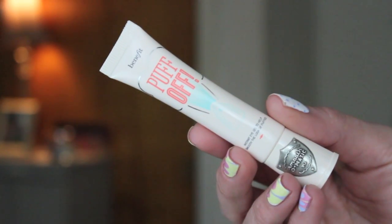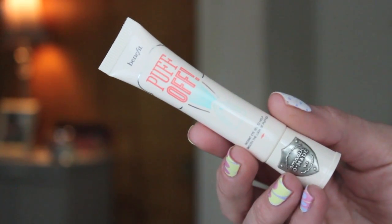So when I got this, I kind of felt the same way. I was like, it's so cute. I mean, it's adorable. This is the Puff Off, by the way. But I didn't think I was gonna like it, but I really do. It has this little iron, and the product itself is like a pink.